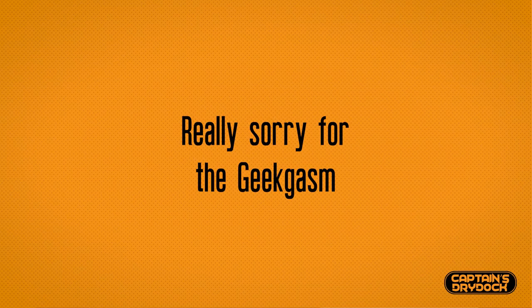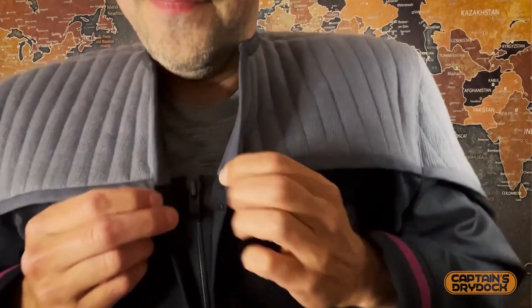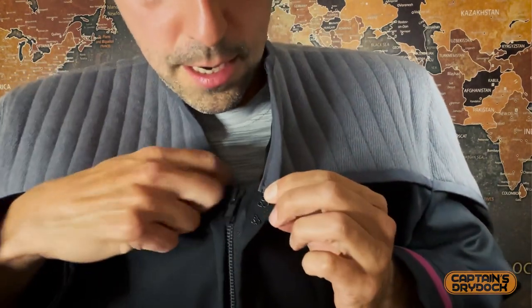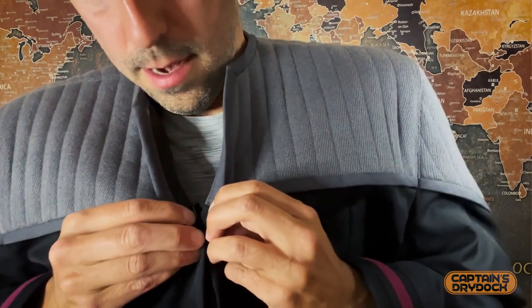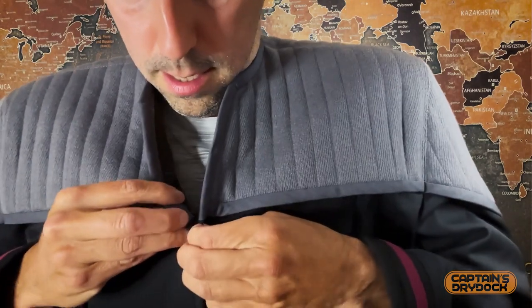Oh, there's some hooks here. So the hooks, if you see, they're the hooks. And so to cover up the zip, you just hook there and there. Oh, this can be a bit fiddly. So what it does, it completely hides the zip. That's what the hooks do. So it's meant to go just about the waist here, because it's carrying on from the TNG sizes there. So I can do the Picard maneuver.